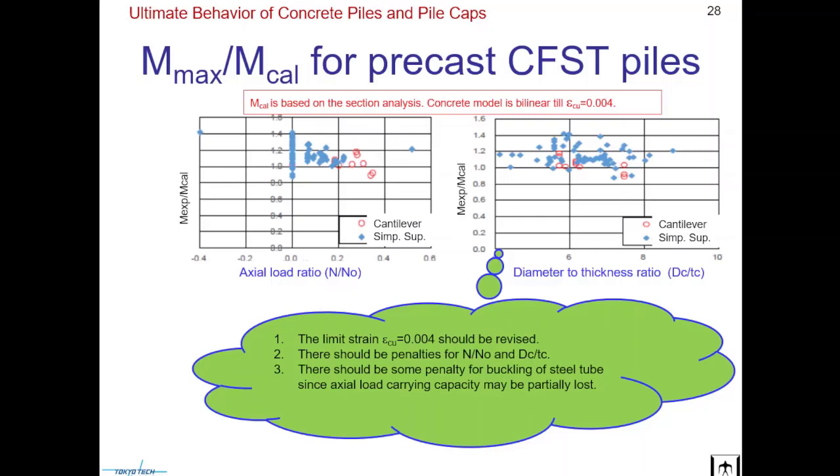Large axial force plus D over T, which is about the same thing as the thickness to radius ratio for the concrete part. Those numbers being large means it's thinner. Again, it's unstable, so you cannot attain this capacity, and so we changed it by limiting these values. We probably are supposed to consider the thickness effect explicitly.